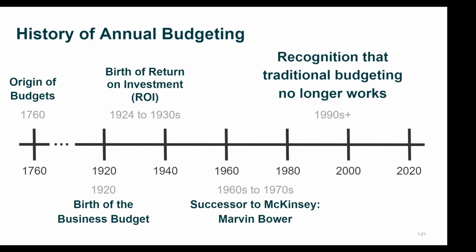Fast forward again to the 1960s and 70s, when Marvin Bower, who was a student of McKinsey and studied his concepts of budgeting and Brown's concepts of ROI, brought this together and accelerated it, taking over from McKinsey as the successor of the McKinsey company. They were consulting with organizations and governments all around the world, leaders in implementing these budgeting concepts within business. But when Marvin Bower took over, he started to realize that it was not working quite as well as it used to.